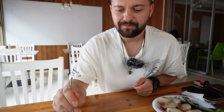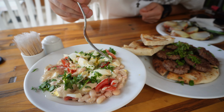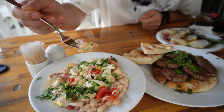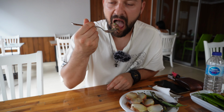It's so good. Oh, all mixed together. It's so fresh. Yeah, look at it. Next step, the lamb kofte. Really good.